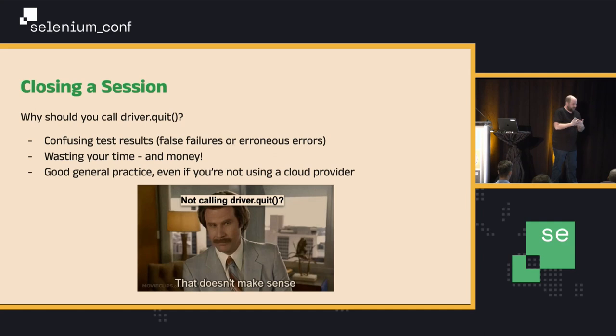Because, at least in my experience, this was a source of a lot of confusion and a lot of weeping and gnashing of teeth, for a bunch of reasons. One is that it makes your test results confusing. Cloud providers aren't just going to keep VMs or containers up indefinitely. It's just not how it works. Eventually they have to stop their session.